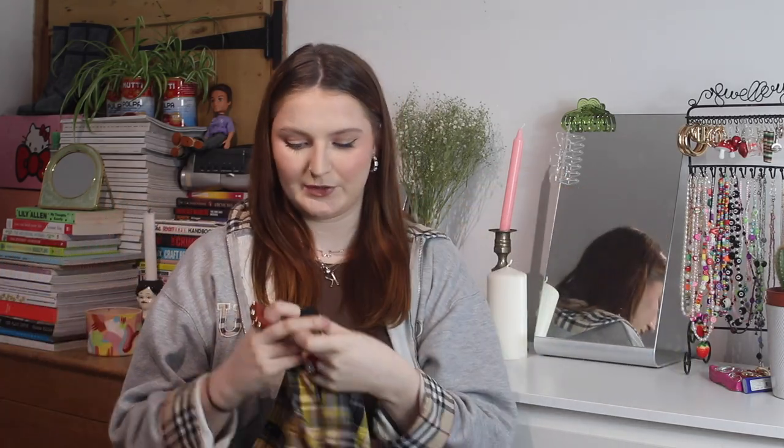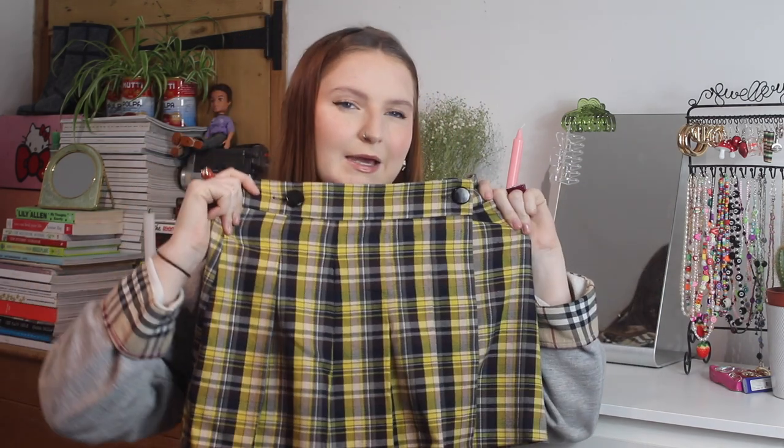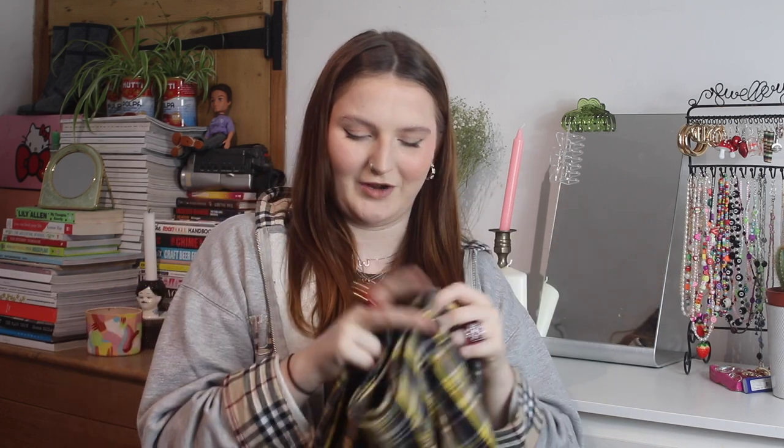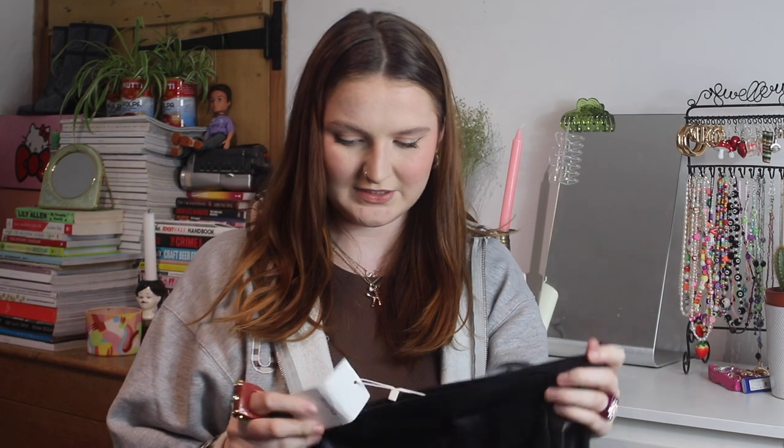So anyway, I'm gonna put this on Vinted. Yeah, I'm so in love with it. Just the colours, it gives me Cher Horowitz, but 90s London vibes. I'm so in love with it. I love you. This one is going on Vinted.